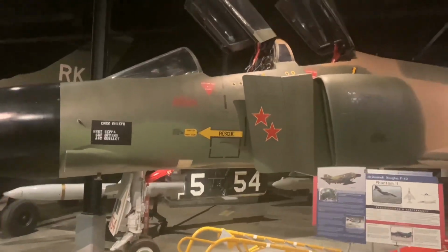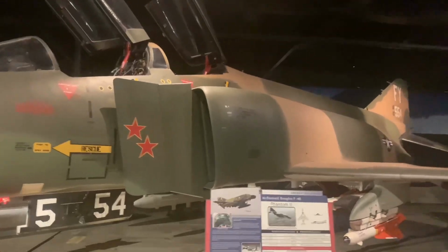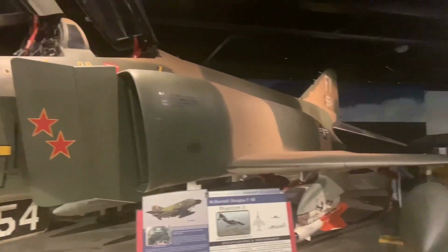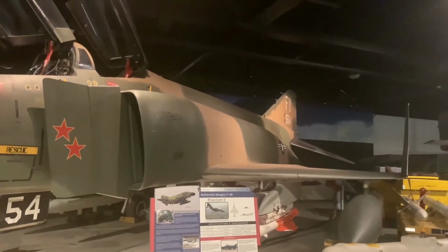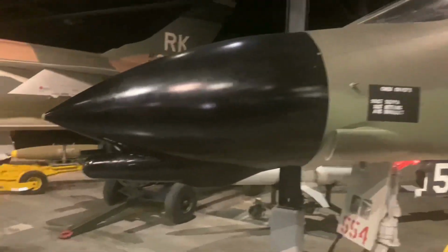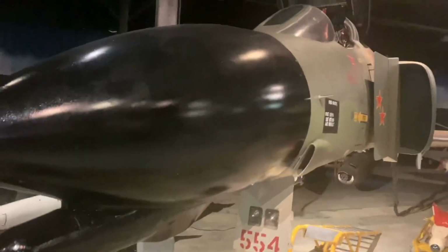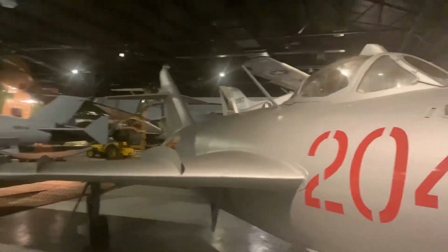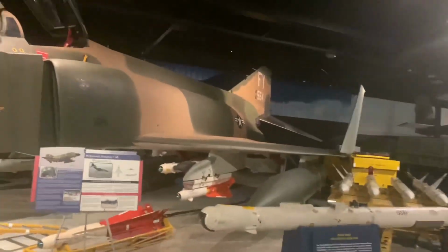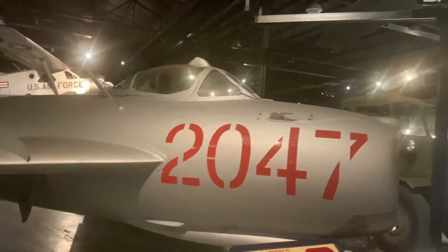So he was telling us that this plane here is the actual plane that fired the first shots from the air in Vietnam. It's a McDonnell Douglas F-4D Phantom II. The pilot encountered some Vietnamese troops who were flying head on at him, and there was a machine gun mounted in that spot, and he opened fire. In fact, they were flying MiG-17s. The pilot of this Phantom II hit that turret on them and shot down the first planes during the Vietnam War. How cool is that? This is the actual plane.